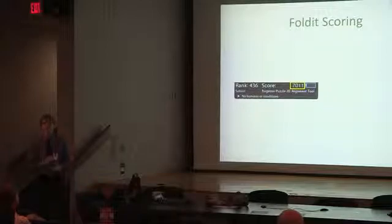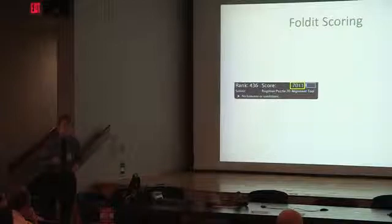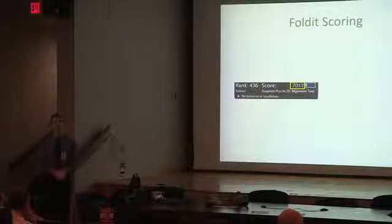So one of the really big design philosophies behind Foldit is we want to make it as accessible as possible and keep it within the game's framework. So one thing that we did was we took the score, or the energy, and added, I think it's added 800 and multiplied by -10 in order to make this a large positive number, because people like that and people are used to that in games.